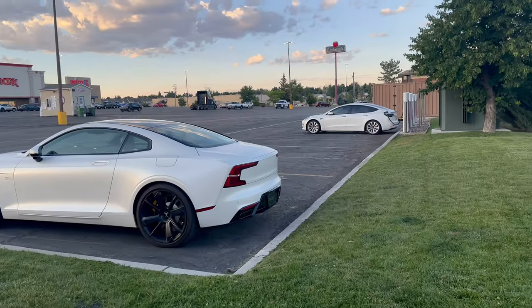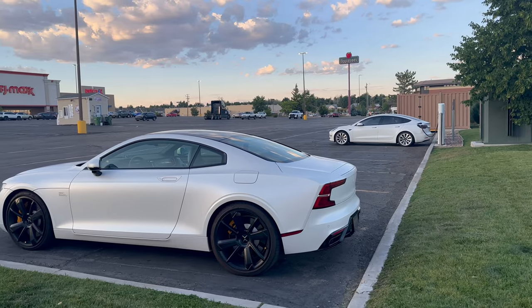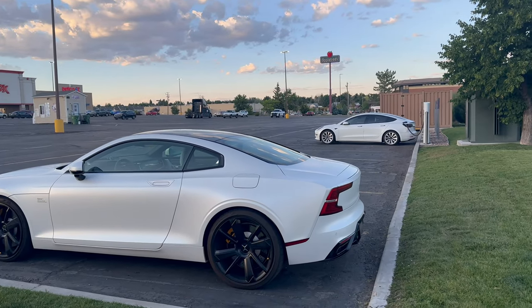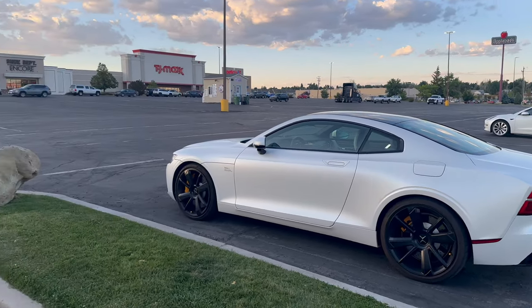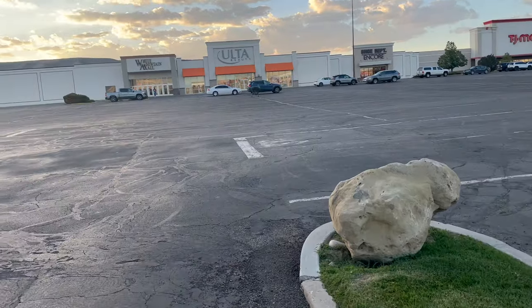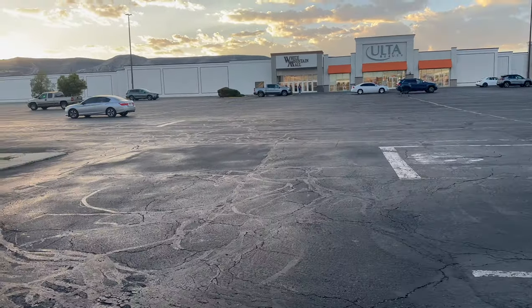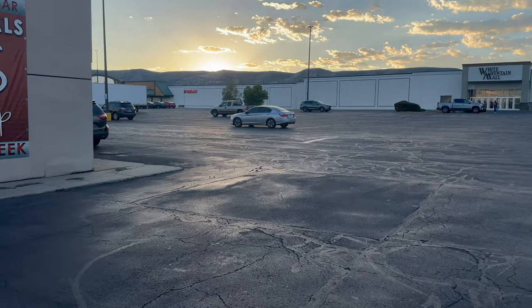Nice Model 3 charging up just over there. Non-performance, but it's got the spoiler and some blacked out stuff that I'm not sure those wheels match up with when they did the blacked out trim. Little modifications here and there. Alyssa ran to a store to get some shampoo, which is interesting. Beautiful mountains there in the background. Rock Springs, sun just going over.